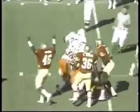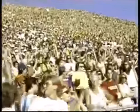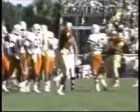Tremendous run by Deion Sanders. Inside the 45-yard line. As good a punt return as you'll ever see. 33 yards. Notice how patient he was as he brought the ball back.